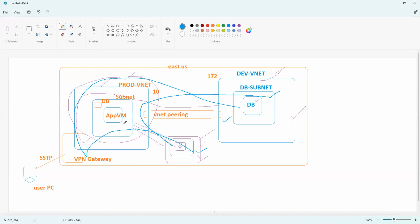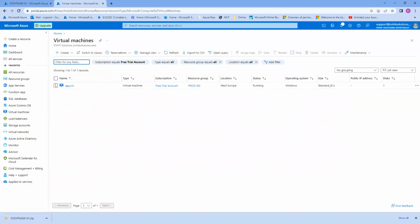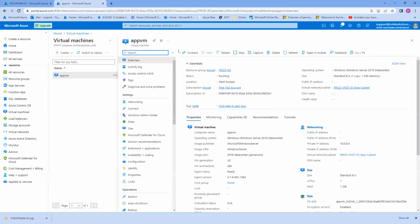We are going to establish the peering, and we are going to establish the routing between these virtual networks. Okay, and let's go ahead and do that. So if I go back to the virtual machine, this is my application server, which is in the production VNet, which we are going to treat as the hub VNet.